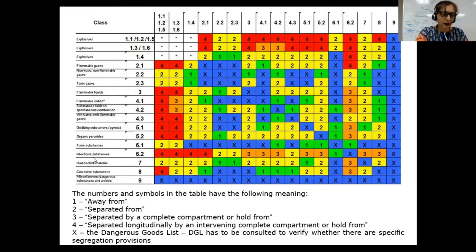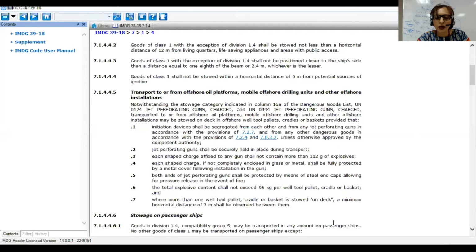The segregation table guides us in terms of how we go about identifying whether corresponding UN numbers of separate packages are compatible with each other or not. So I'm going to take this time now to start running how to do segregation. You can either download the segregation table, or if you have the book, you can look at your segregation table in the book. I'm going to select a couple of UN numbers, and from there we will apply the segregation codes and look at various other aspects.